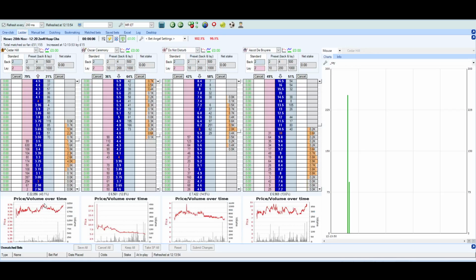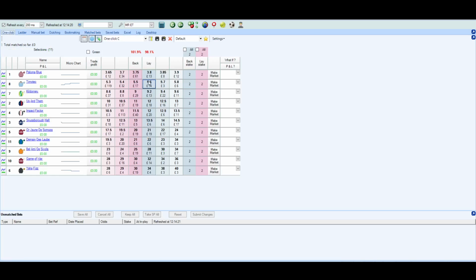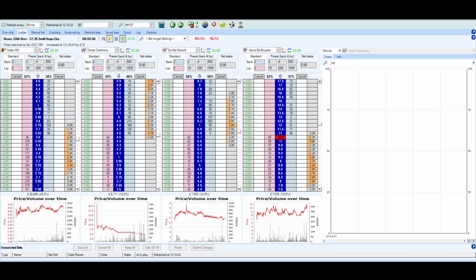12:20. 6 minutes to the off on this. I'm gonna skip this one. I'm gonna move on to the next one, just so I can ease into it a bit more with a bit more time to evaluate what's going on. It's only 15 grand matched though. That is not good. It's very low liquidity. This is 52. I can see stuff that I can trade in this, but it's just a bit too far gone for my liking.